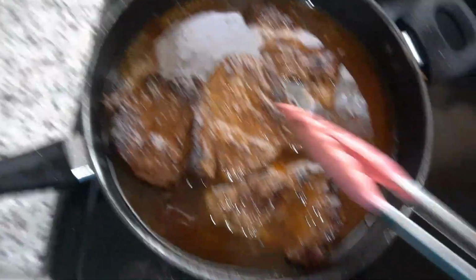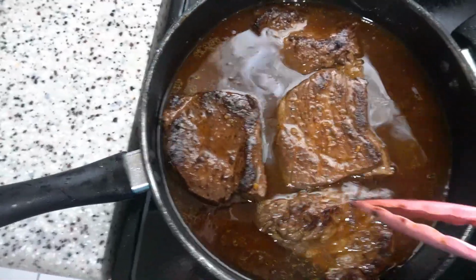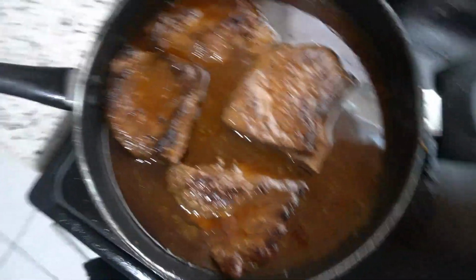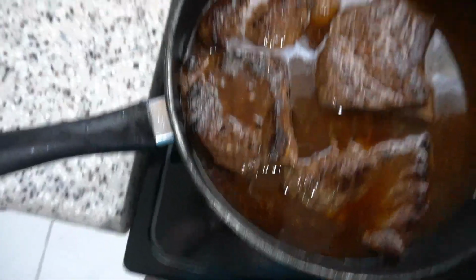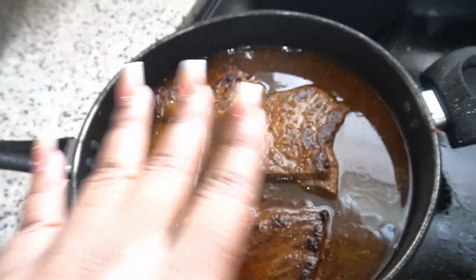I don't like to put too much broth on there because I don't want it to be soppy. So I'm gonna put it back between 8 and 7, and I'm not gonna cover it. I'm just gonna let it cook.